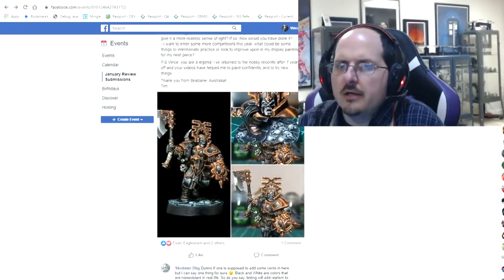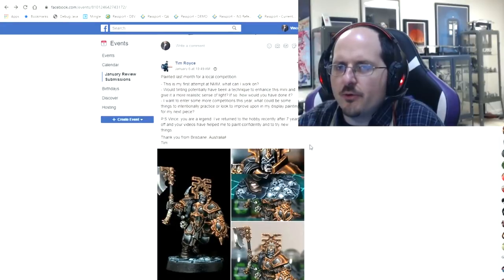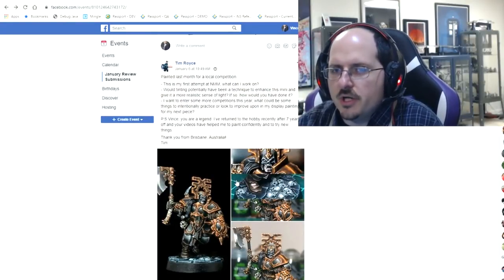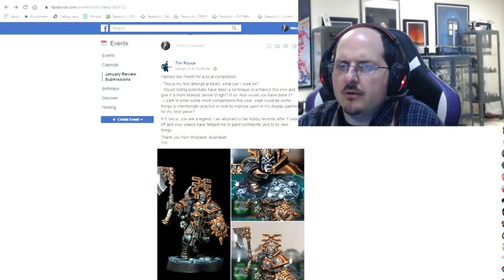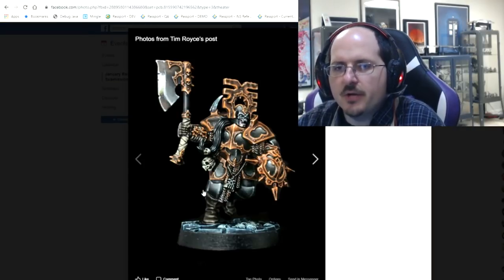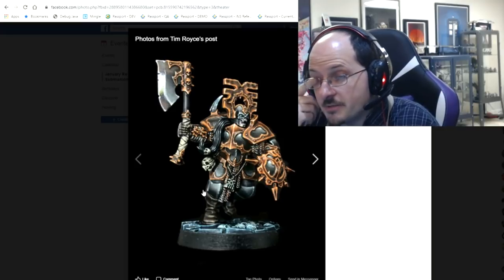All right. So Tim Royce, again, first attempt at NMM. Well, what can you work on? Would tinting potentially have been a technique to enhance this mini and give it more realistic light? I want to enter some competitions this year. What could we do? Sure. More NMM. Okay. It's going to be a thing this month, folks. Settle in.